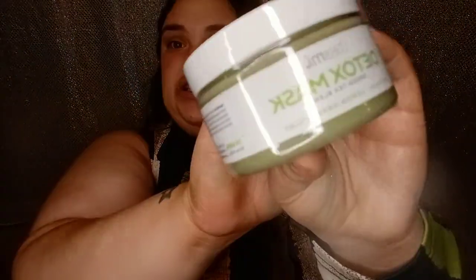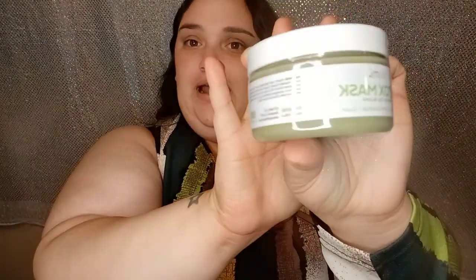Next up here is from Teami. I don't remember trying anything from here, but this is the Detox Green Tea Blend Matcha Lemongrass Clay Mask. Here's the packaging. That looks really good, actually. There's a bunch of plastic all over it, so I don't think I'm gonna open this, but it does say it's made in Florida and it's cruelty-free. And this is a leave-on mask that you will leave on for 10 to 15 minutes.